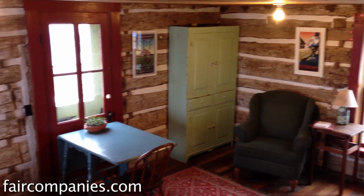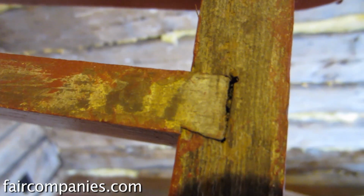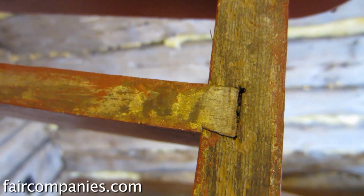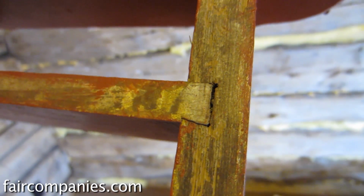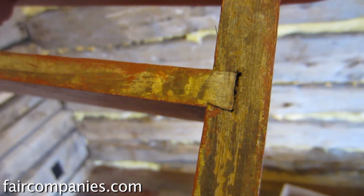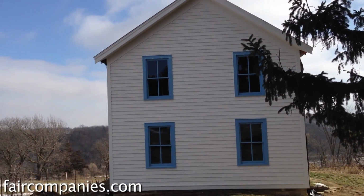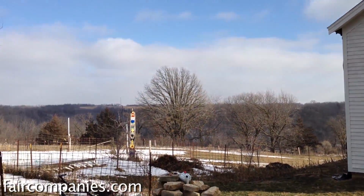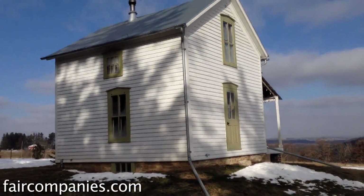I love woodworking. This sweet little shelf I found in a house. Right here is a dovetailed joint, a detail that most carpenters wouldn't know how to do or wouldn't want to spend the time doing. My brother calls it the trifecta: CCC, cabinets, cabins, and cows. Ultimately, this is the place I want to be and the lifestyle I want for myself.